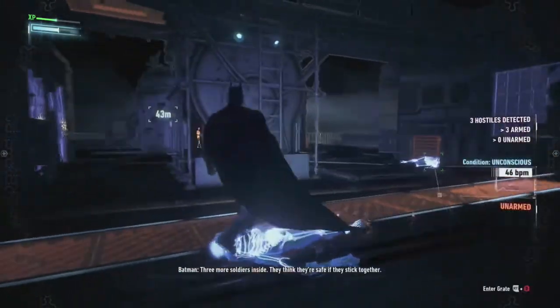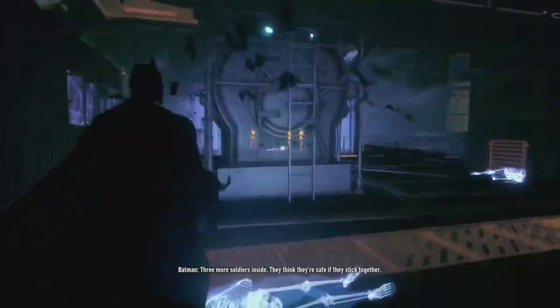Okay, alright, I know how to do ground takedowns. They think they're safe if they stick together. I was trying to figure out how to do it, and I kept pressing left trigger for some reason.